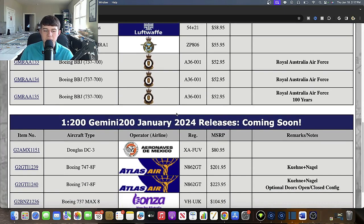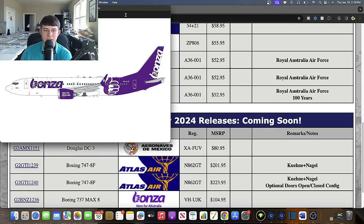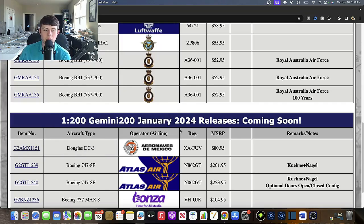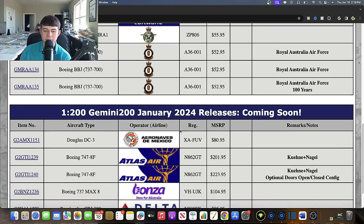A Bonanza Boeing 737 MAX 8. So nice to see that come up from 1-400. A Victor Hotel Uniform Golf Kilo. So very cool to see that one right there. I like their deliveries. So hopefully we can get some additional models from them in the near future. So very nice to get to see that one for 1-200 collectors.